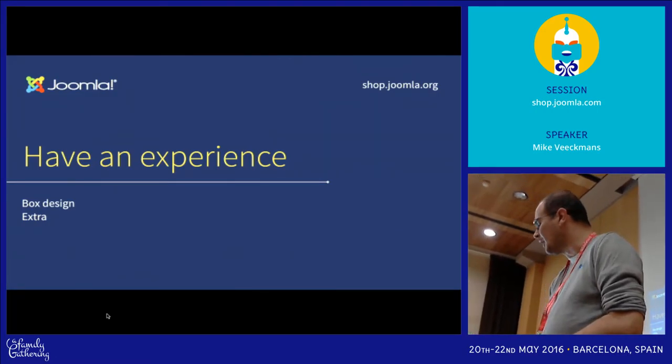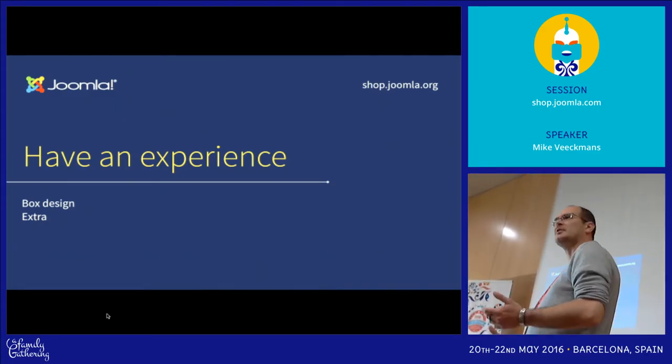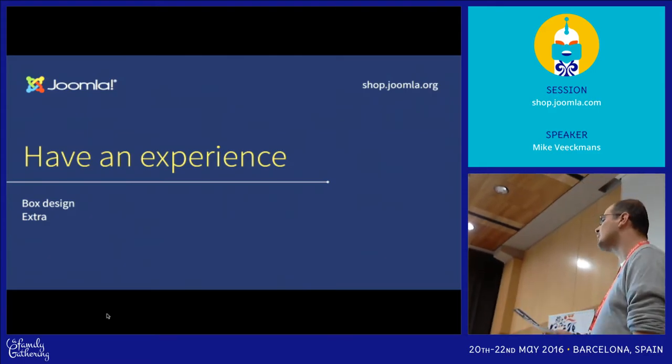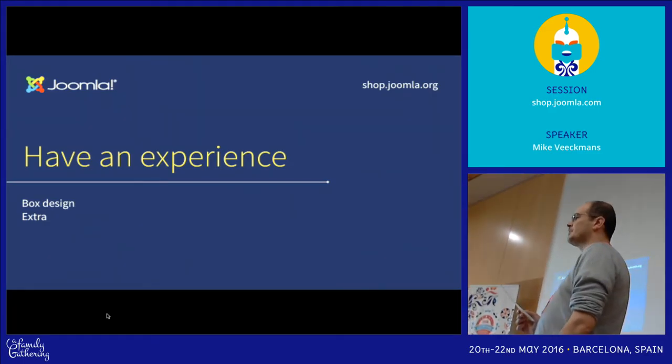But it will be ready soon. Well, it's ready actually, it's just not linked. What are we going to do? We're going to create a showcase of Joomlers.